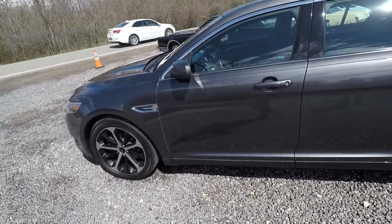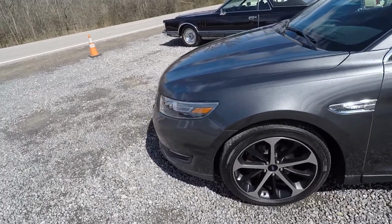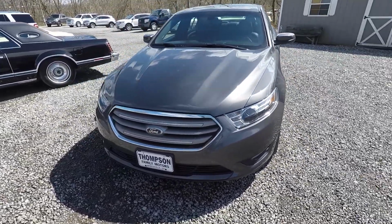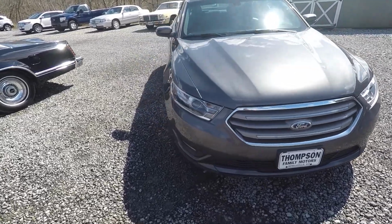This thing's in beautiful shape, as you can see, and they're getting really hard to get. Ford Motor Company quit making these things, as they did so many good vehicles, like dependable stuff like Grand Marquis, Crown Victorias, Lincoln Town Cars.